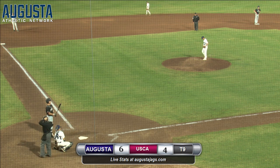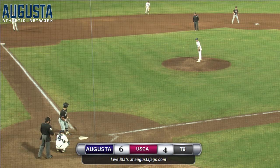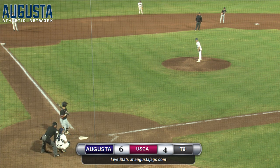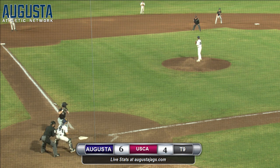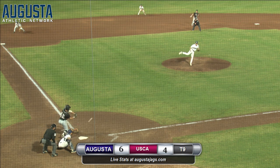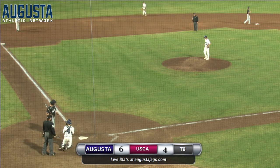No balls and a strike on Mills. Runner on second. 2 outs. Here the Jaguars just focus on the batter and getting the easy out. That's all you got to do. The 0-1 is a called strike 2. 0-2.